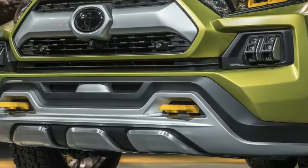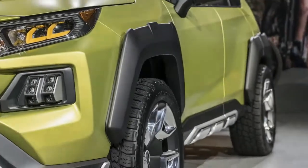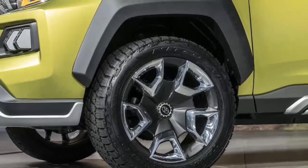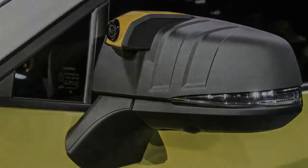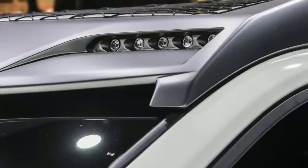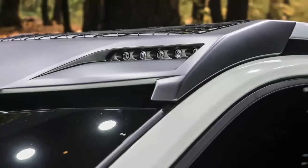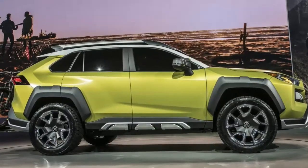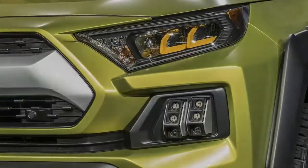We expect the RAV4 to get styling cues based on the FT-AC concept that debuted at the 2017 LA Auto Show. The FT-AC appeared to us to be roughly RAV4 size in its debut, with a front end that lends the RAV4's swept back, angry headlights with a grille that seems inspired by the Tacoma TRD Pro.